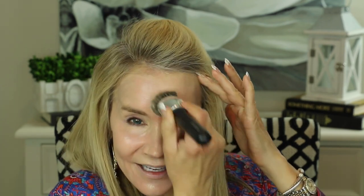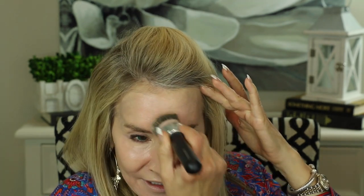But look how beautifully that covers. Absolutely just a very skin-like finish, but it covers up all the little imperfections in your skin and also does not leave you with that really matte old lady look. I'm beginning to think that I like more radiance in a foundation than I used to.